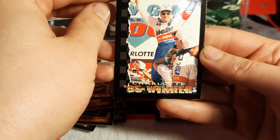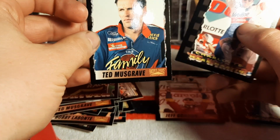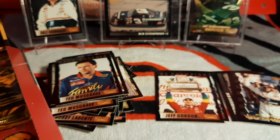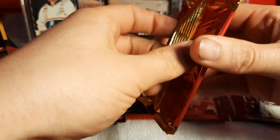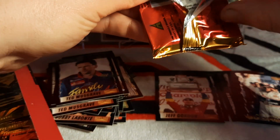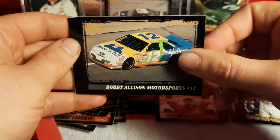Mark Martin, race winner at Charlotte. I think that was the 500 mile race. I don't think that was the Coke 600. And Ted Musgrave, hard charger. Man, I tell you what, like I said, Ted Musgrave's got a lot of cards in this set for a guy that didn't do much in his Cup Series career. I mean, I wouldn't say he was a field filler because he was a competitor in some races, but. All right, Bobby Allison Motorsports.